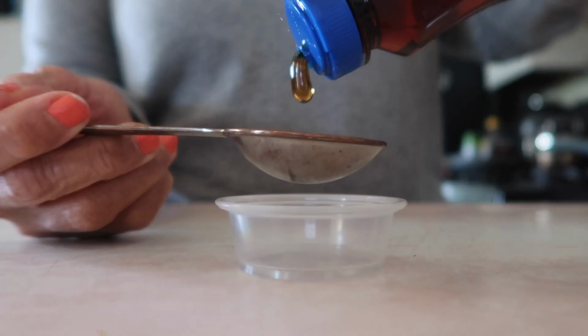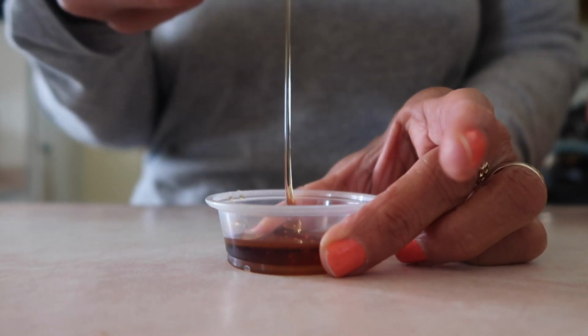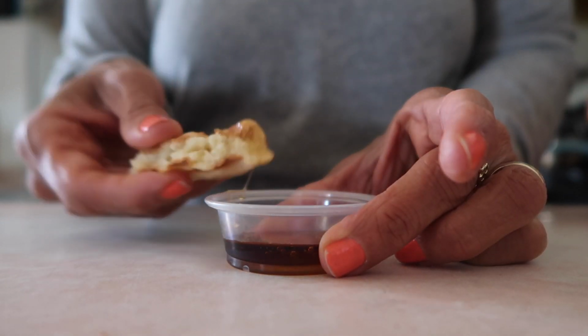Put a tablespoon in a little pretty container, and then just dip your stuff in it. That way you don't get a whole lot, all right? And keep in mind that sugar is sugar. Your brain doesn't know how to differentiate one good sugar from a bad sugar. So don't say, oh, I only use coconut sugar, or I only use stevia, whatever. The brain doesn't know the difference. So keep in mind that sweet is sweet, okay?